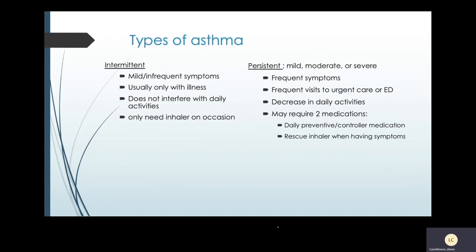You'll often see a pattern of more visits to the urgent care or emergency departments and requiring breathing treatments. These kids can have a decrease in their daily activities due to the asthma, and it can require 2 different medications. Again, I'll say this multiple times, talk to your doctor before starting any medications, but these kids usually require a controller medication, so a medicine that they take every day to prevent the symptoms of asthma. And in addition to that, having that inhaler, which is called a rescue inhaler, in addition to the controller medication for when they are having symptoms or when they're having an asthma attack.